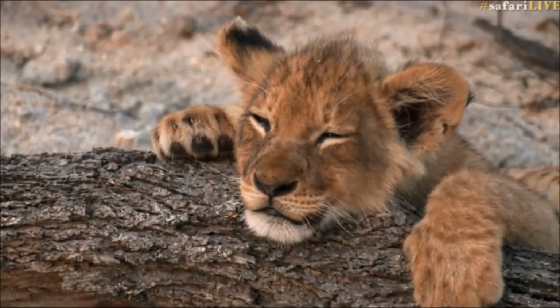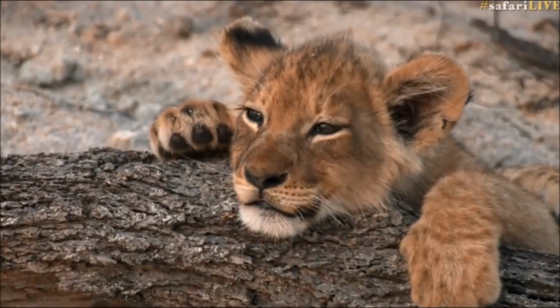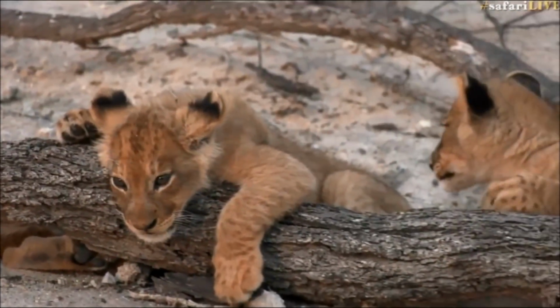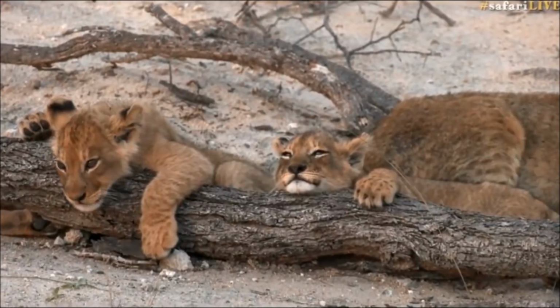So full from having just nursed and busy resting his head, and then the sibling that's behind him is sort of cuddled up and has a little paw on his back. Oh, he's just pushed him off. Oh, shame.